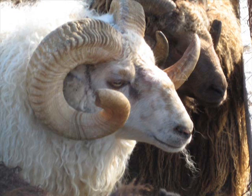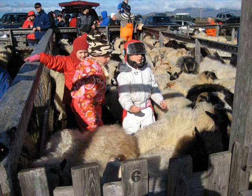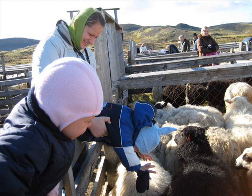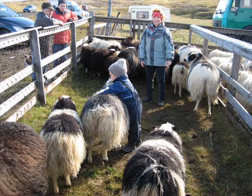The sheep bleat hysterically as people squeeze between them, grab their horns, mount them and drag them into the relevant compartment, an activity called draga í dilka in Icelandic. Each compartment of the sheepfold is labelled with the name of a farm, and after checking the ear markings, the sheep owners and their helpers know how to categorize the sheep.